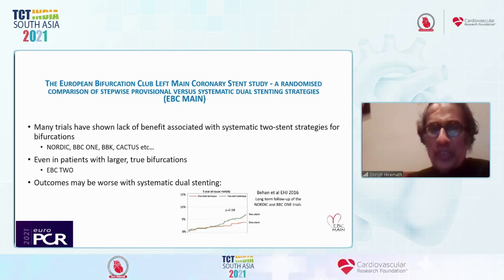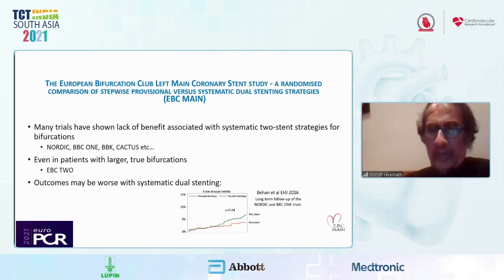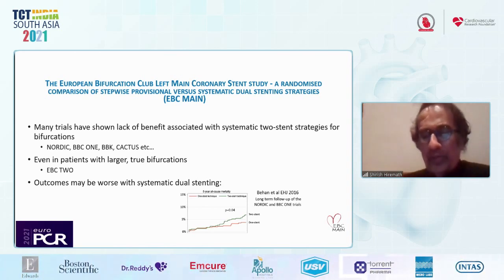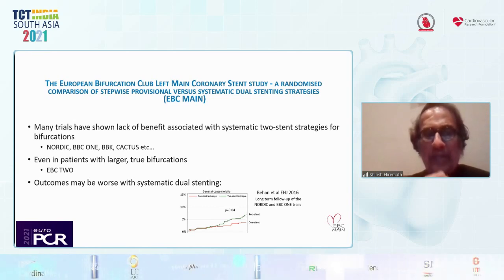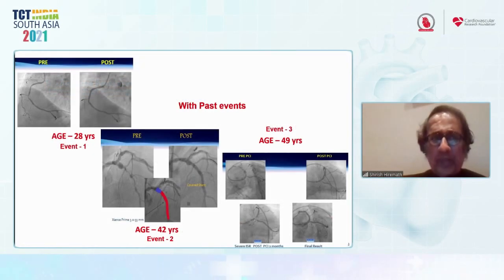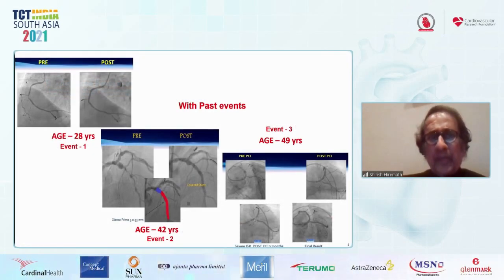He moved from 42 to 49 when he had issues at the back end of the two stents. So he had to have another procedure where we had to put two medicated stents to cover the narrowed segments. This was actually a catheter-induced dissection. So this gentleman had an inferior MI, and we had to fix his right coronary artery.